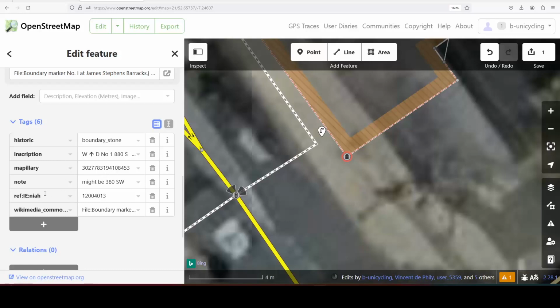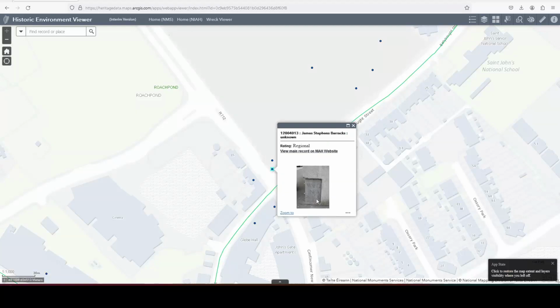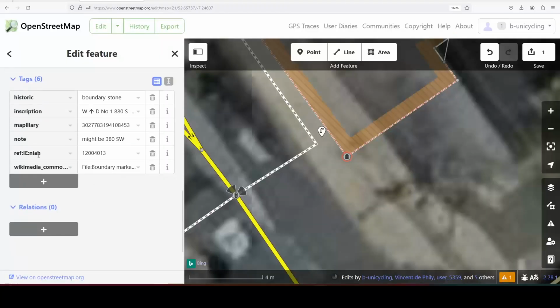And this one also is on the National Inventory of Architectural Heritage, which you can find on the Historic Environment Viewer. And it's this one here, this blue dot. You can see the photograph there. The category is unknown. And you could click on the link and get more information. But what you need to add to OpenStreetMap is just this number here. 8 digits. I don't know if it's always 8 digits. Just copy that, and the key is ref:IE:NIAH, and you can paste that there. And then I have also linked the Wikimedia file, of course.